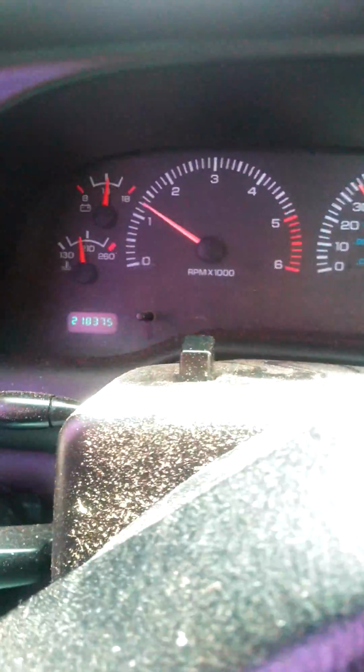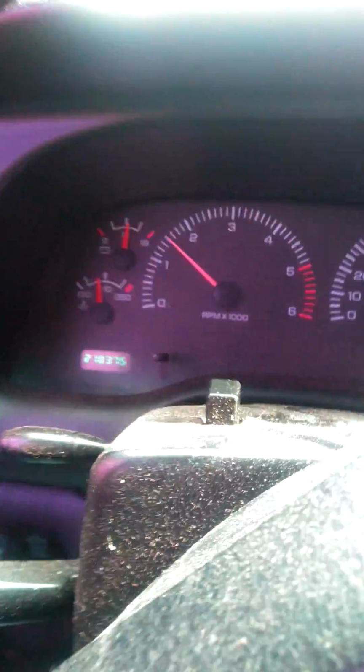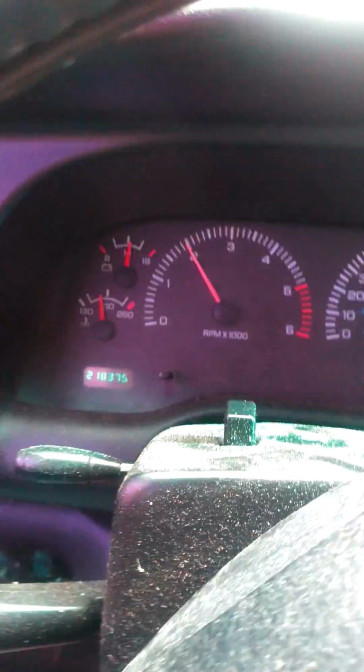And it like worked a little bit down the road. They said they test drove the truck and they said it was fine, but now it's doing it again. And this was like a day after I left the shop. It was doing it again on the way back to work. The whole drive to work was fine, and then halfway to work it started doing it again.